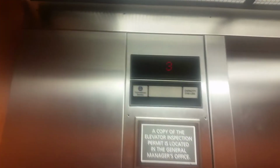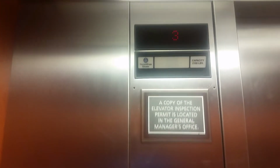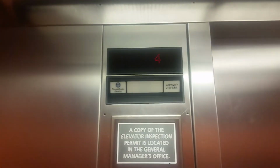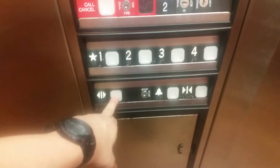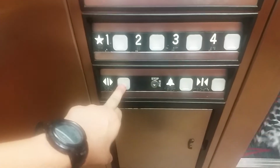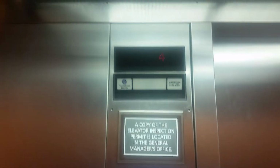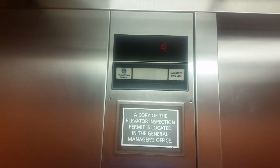I thought it was a Dover when I first walked in here, but it was not. It's Thyssenkrupp. Have a good night. After this elevator, we will go get the other one.